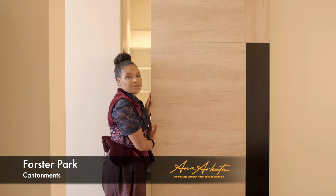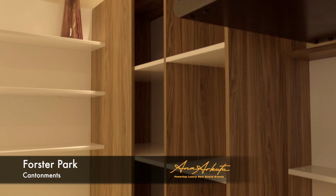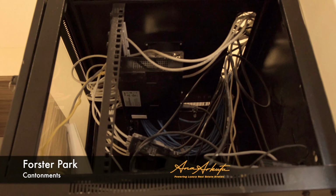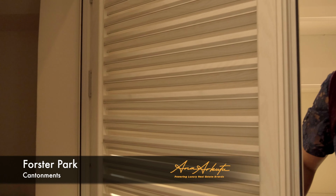Your utility room doubles as a server room for all your cool gadgets and has lots of space to keep all of the things you need to keep here. You also have your laundry area where you can fit in a washing machine and a dryer.